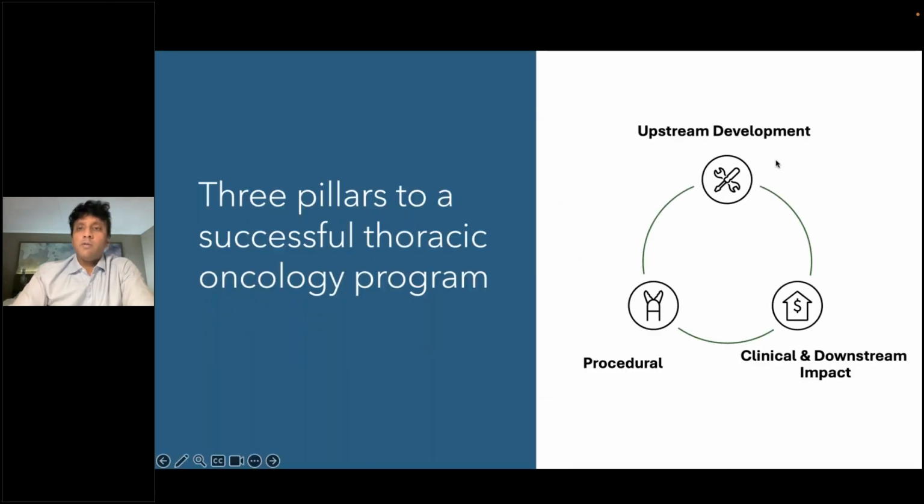And so when we're talking about lung cancer and the business of a successful thoracic oncology program, we have to recognize that there are multiple different components. So the way I frame this discussion is that you should talk about upstream development of a lung nodule program, which I'll go into greater detail, but it's the identification and management of lung nodules, talk a little bit about the procedures, and also the clinical and downstream impact. These are the 3 most important successful pillars for a robust thoracic oncology program.